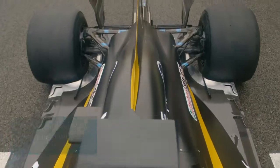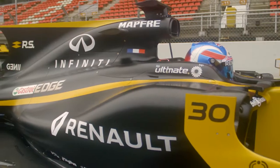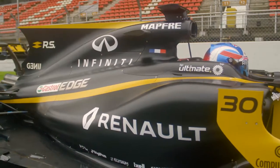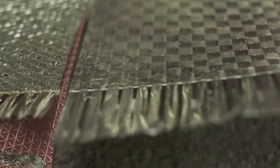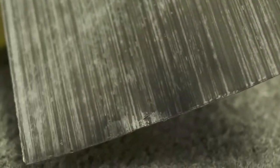A Formula One car is largely made of composite material. We produce more than 4,000 components every year. Many of them have very complex shapes. When we're looking at a composite material, one of the big advantages is you can use different plies of carbon with different properties to get the most stiffness for the minimum weight.